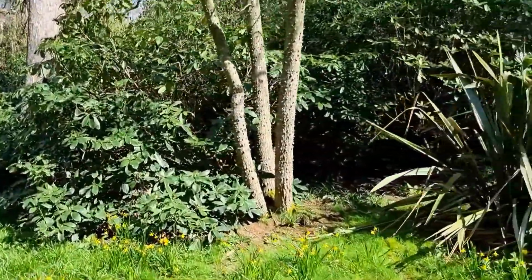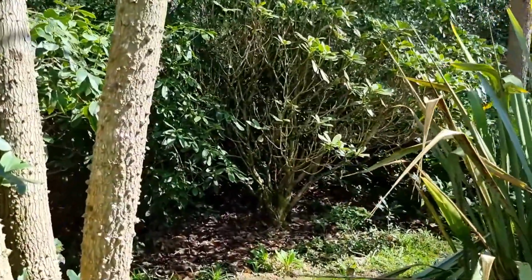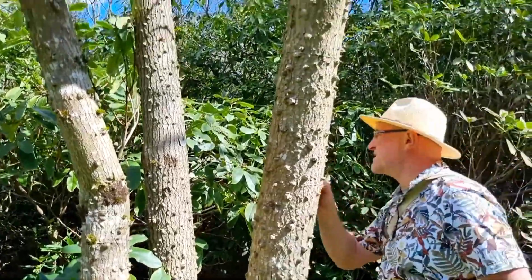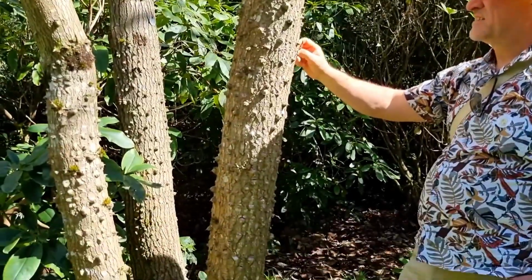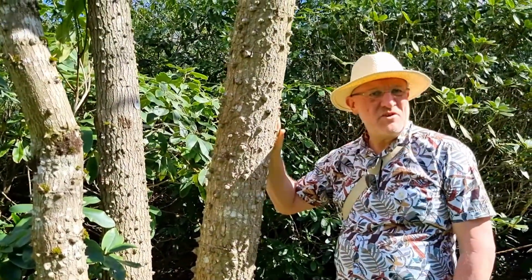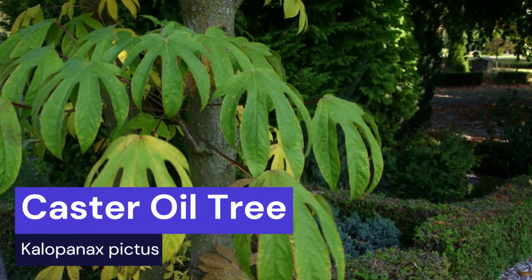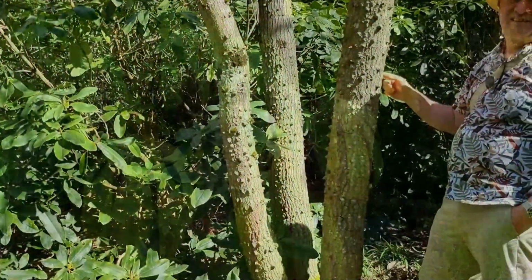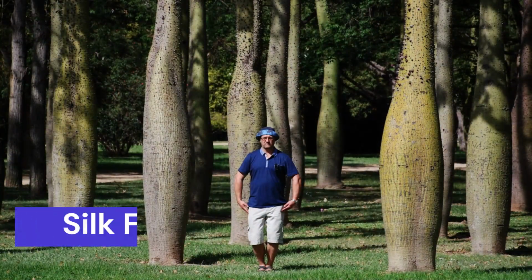Oh, this is looking cool. The spines on this, look. That is nice. They are getting it labelled. Didn't we see some of these in Valencia? Or no, it's not the same, is it? Again, it's another plant I've never heard of before. Wow, Calopanax pictus, the castor oil tree. It's amazing. I don't think I've seen it. It reminds me of some of the other ones, the big bottle ones in Valencia with the spines.